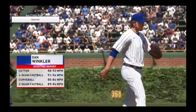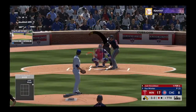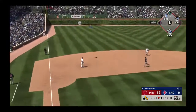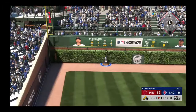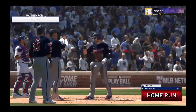Dan Winkler will come into the game now and take over following the ejection. Josh Donaldson will be his first assignment here, as he'll face him with runners at first and second and 1 gone. Now Donaldson with a drive. That's well hit to deep left field. Gone. And that one had some extra distance.